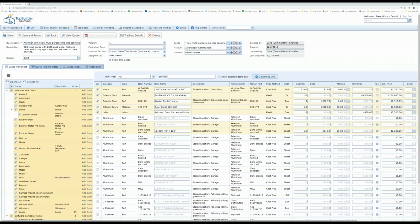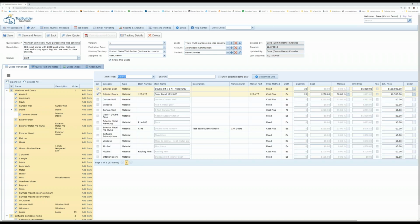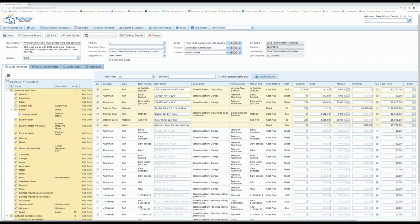It's also very nice to be able to go in and say, well, I want to go find my labor and add that now, so I can filter by labor or materials. Very easy to do. I can search for items very easily as well.